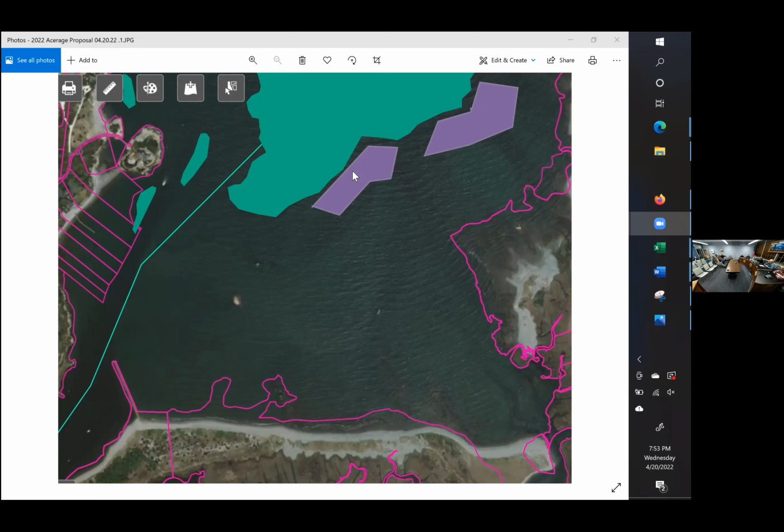As far as scheduling, we would have to also schedule on a day that's not blowing. Right, exactly. They're going to need fairly good conditions to do grid surveys there.